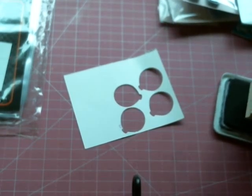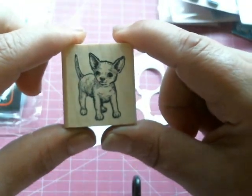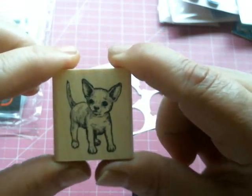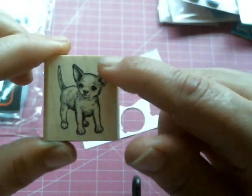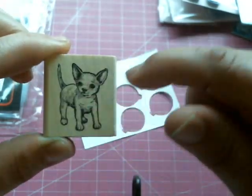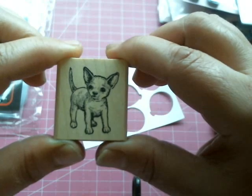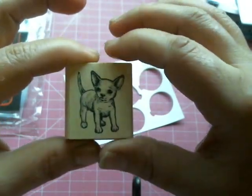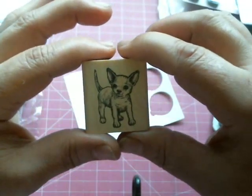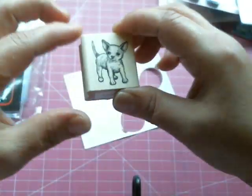And I found this stamp. And look at this stamp. I fell in love with this image because if this is not my little puppy, I don't know what is. She looks exactly like my baby. But when I saw this on eBay, I didn't read it. And I thought it was at least 3x3, 4x4 stamp. But this is like 1.5 by 1.5, guys. Look at how tiny this is.